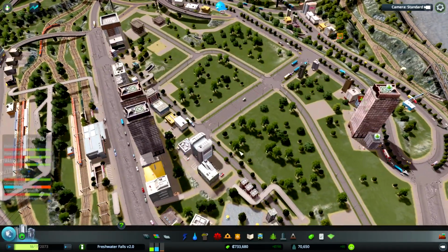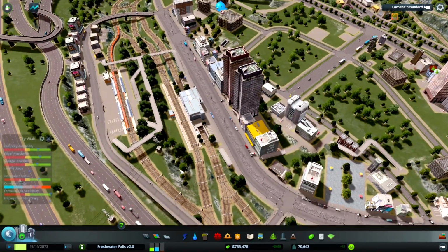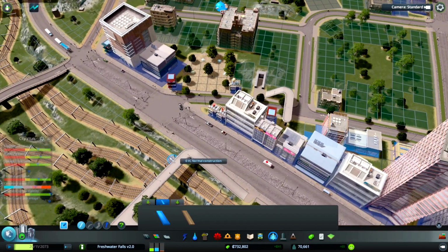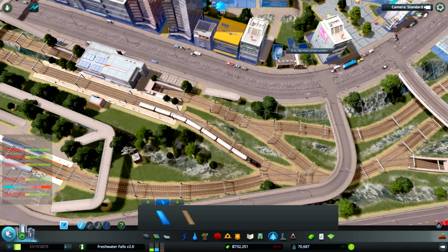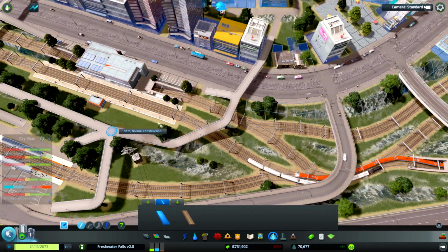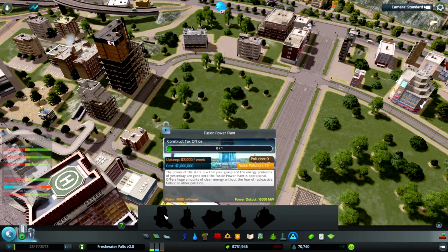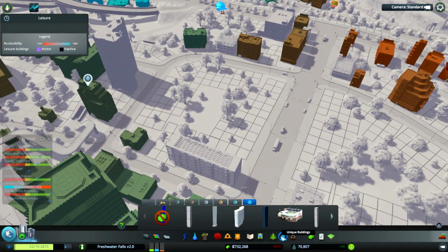Now, all that being said, I'd like to actually put a monument here to attract tourists. We've got plenty of people coming off the trains. I just need to connect the sidewalks over here. Like so. There we go. And then this one. Like that. Okay. Unique buildings and monuments. Okay, I actually can't build any monuments, it looks like. Fusion power plant. Those are like milestones for your city, but I can build unique buildings.